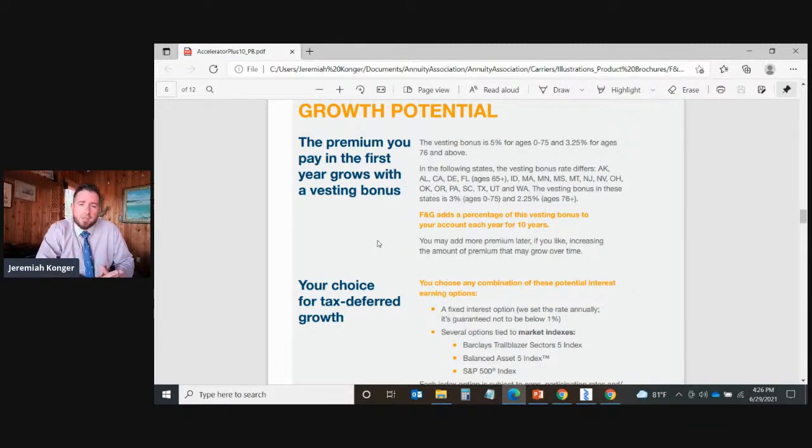In the following states, the vesting schedule is going to differ slightly. I won't read all those states off, but if you see yours listed and you'd like to know the specifics, you can go to annuityassociation.com. Right there on the main page, click the green button to request your free report, and I'll reach out to you in a timely fashion to see how I can help point you in the right direction in that regard.